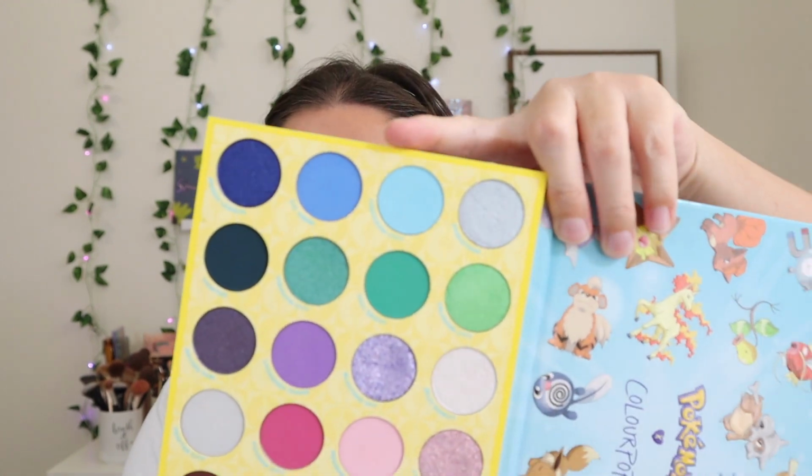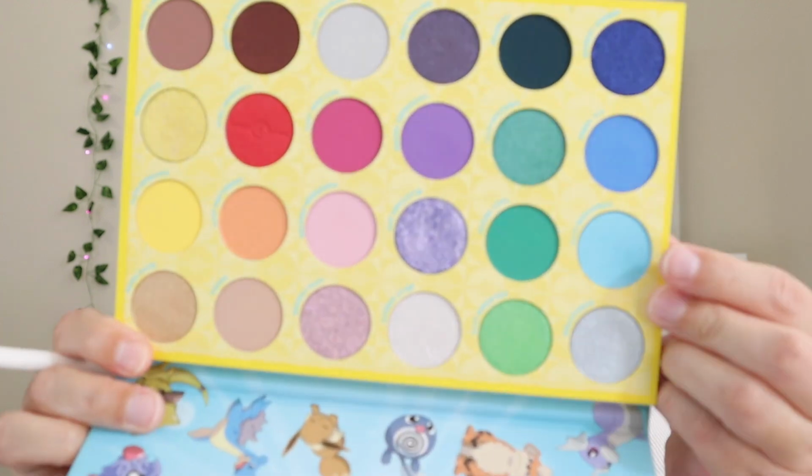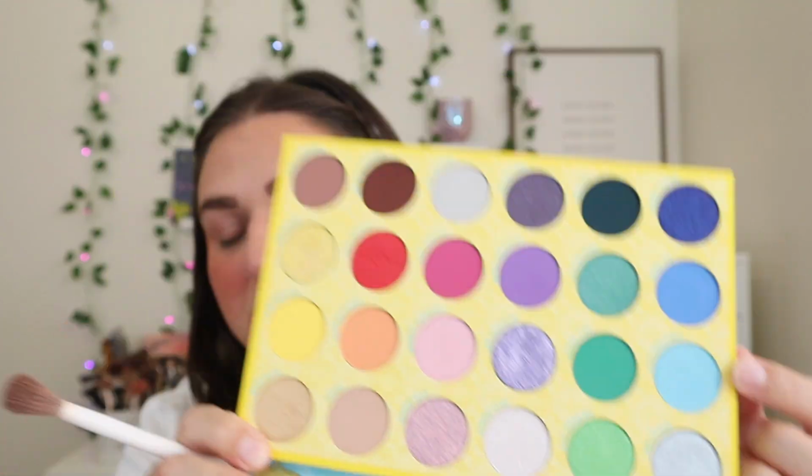I was just feeling really, really inspired by this one. And I was swatching and playing around with it, and I was very, very impressed with the blues in here, especially with the matte blues right here. So I would love to create a look using the blues. I think it'll be really, really fun. So I do want to start with the shade Cerulean City, which is the lighter blue matte.